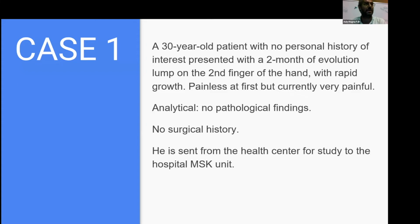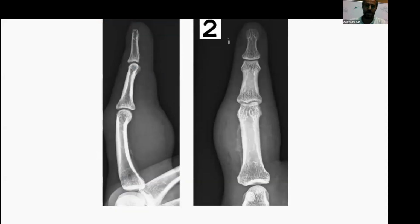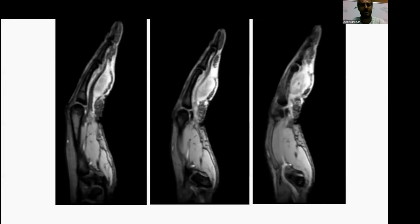There is nothing else of interest. We have two X-rays, AP and lateral views, where we can see a big mass and a continuous periosteal reaction. The patient also had an MRI. This is a sagittal view of a gradient echo MRI, where we can see the lesion around the flexor tendons. And we don't see any focus of hypointense lesion areas, which represent hemosiderin in this sequence.